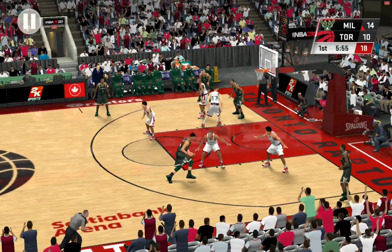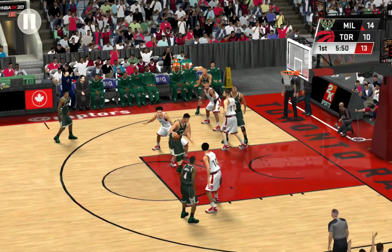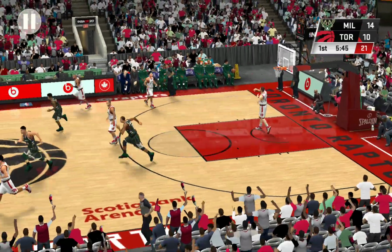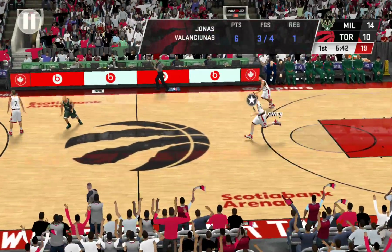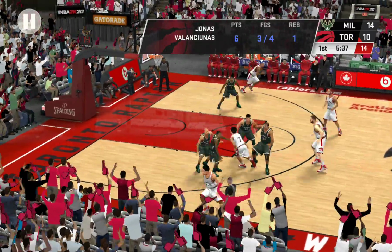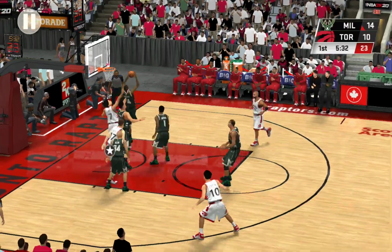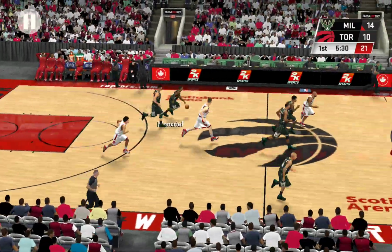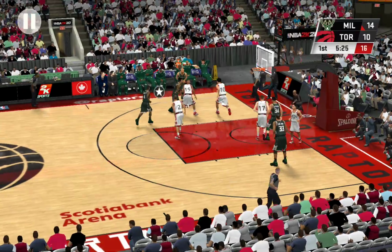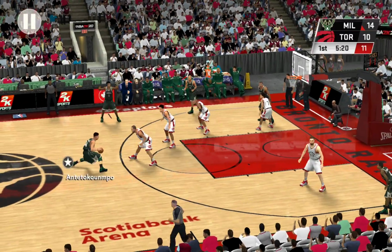Here's Antetokounmpo. Open jump shot off the mark. And here comes Lowry. 4-point game. Shot denied. And here's Moncrief. Pass to Robertson. Allen with it. Allen left side. Here's Antetokounmpo.